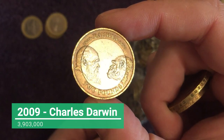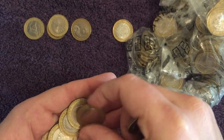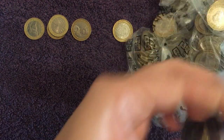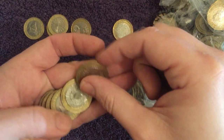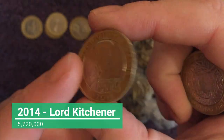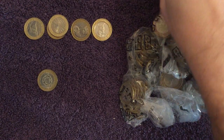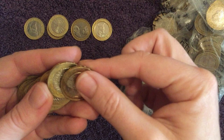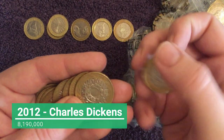There's a Charles Darwin. Cool coin, that one. Great design. But unfortunately, pretty common. Oh, what a shambles of a start. Open bag. There's Lord Kitchener. 2014. Pretty common, though. Open bag, knocked the camera off the stand. Lighting was dreadful. There's Charles Dickens. Another common one though. At least we're finding things.